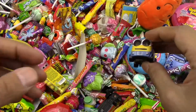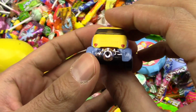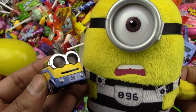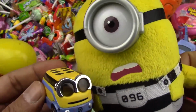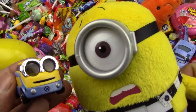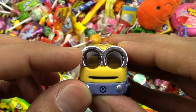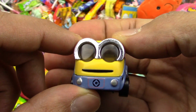Oh, look. I got the Minion Minibus. It's so nice. It's beautiful. I like the yellow. I like the yellow Minions. These are my friends, my Minion friends. Minions are my friends. Let's take a closer look at this Minion. Look, it looks like some shades. This looks definitely like some shades. And a smile, super nice.